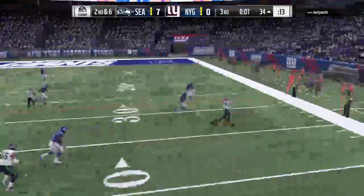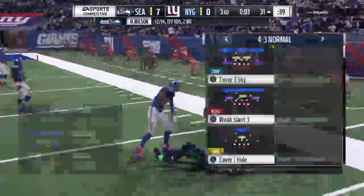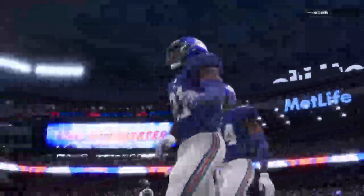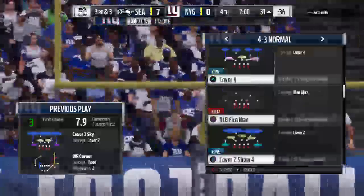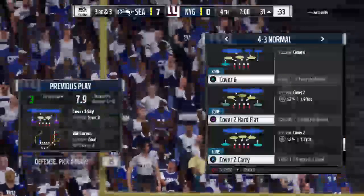From the shotgun, Wilson. It's caught outright by Graham. And he is knocked down and then landed on pretty awkwardly right around the 31. Back now here at MetLife Stadium. It's the Seahawks with the possession. They also have the lead here as we get set for the fourth and final quarter.